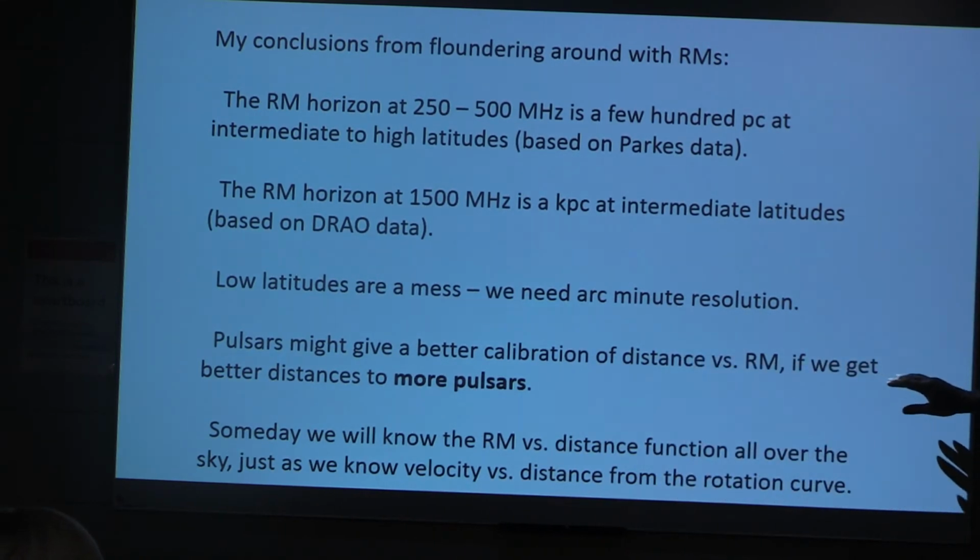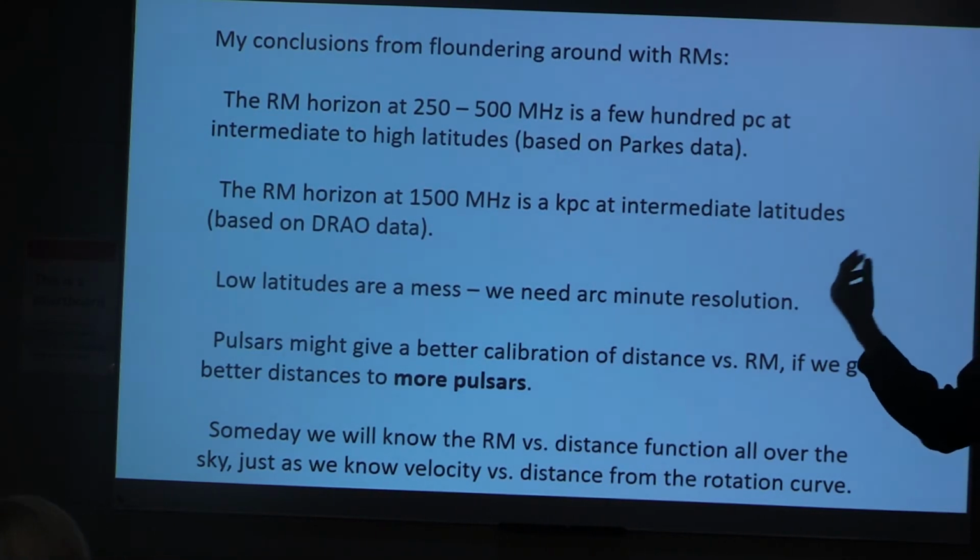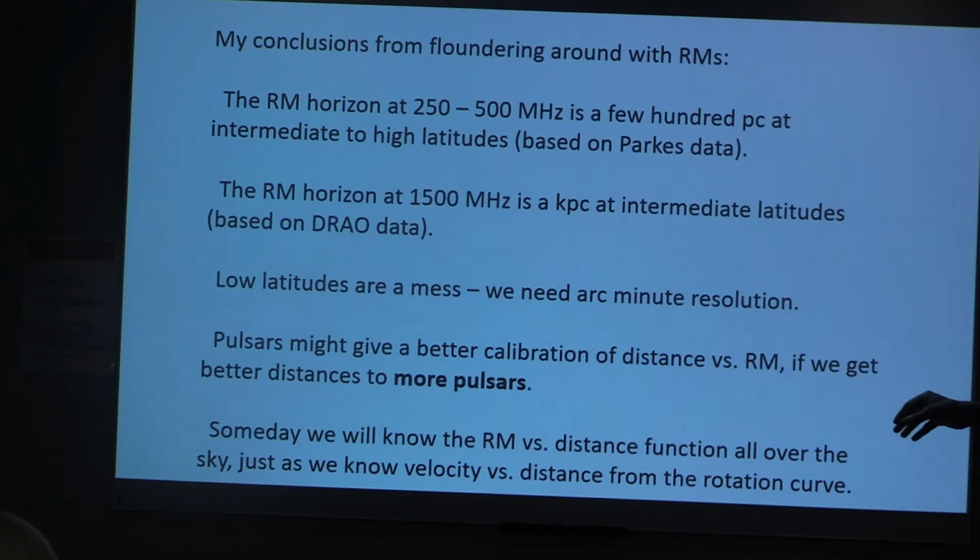Pulsars might give a better calibration of distance. What I skipped over was comparison between pulsars, where we know the distances, and the polarized emission, where we don't know the distance. But my conclusion is, it helps a lot to do that, but we need more pulsar distances and more pulsars. But someday we will know the rotation measure versus distance function all over the sky, just as we now know for the Milky Way velocity versus distance, and we call that the rotation curve of the Milky Way galaxy. That allows us to translate spectral features to get what's called kinematic distances, which tells us how far away things are. If we could do something like that with polarization, that would be opening a new window.